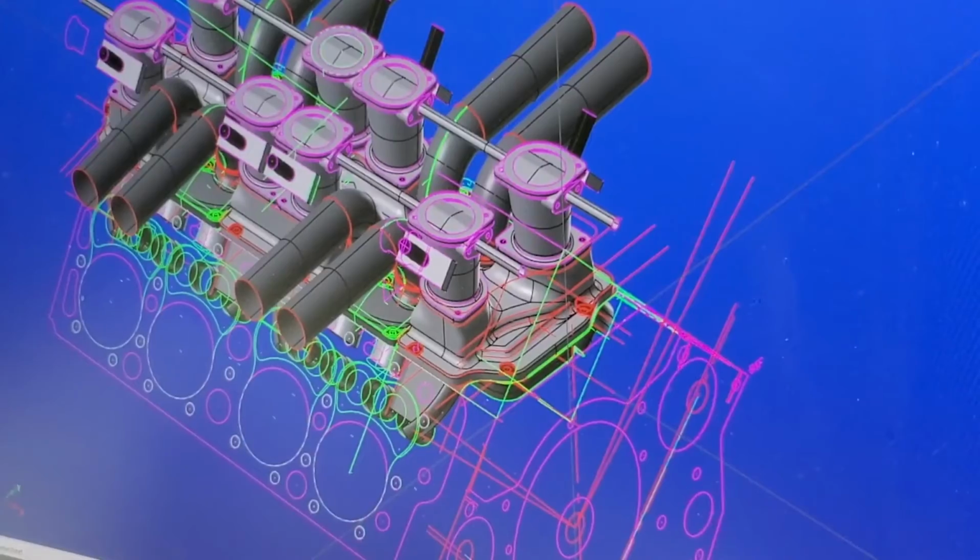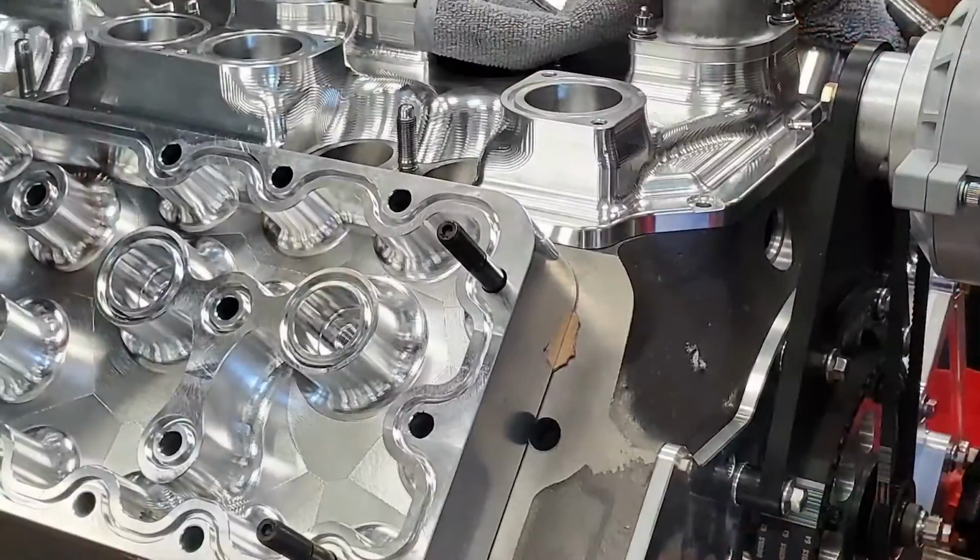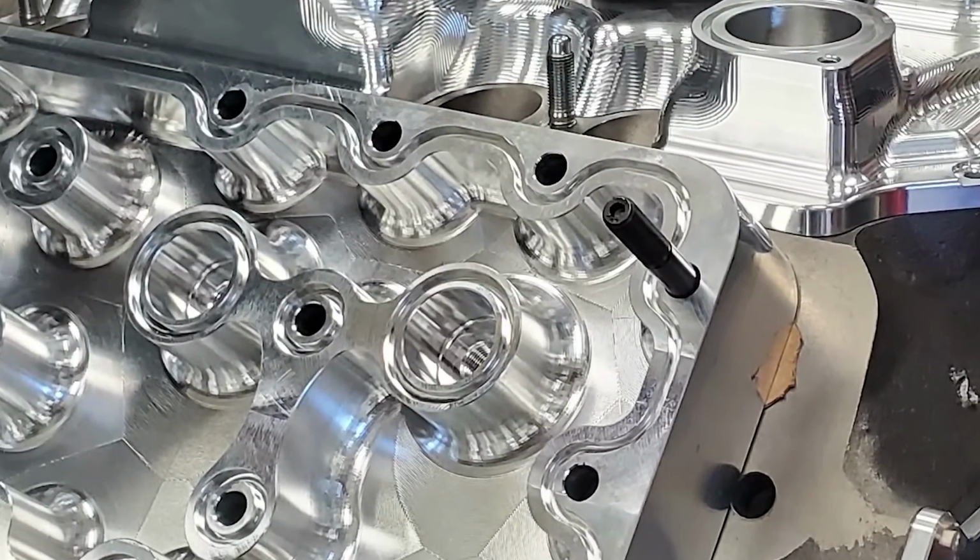The heads were machined as 2 pieces, and with a half separated you can see the massive water jackets that will help cool the combustion chamber.